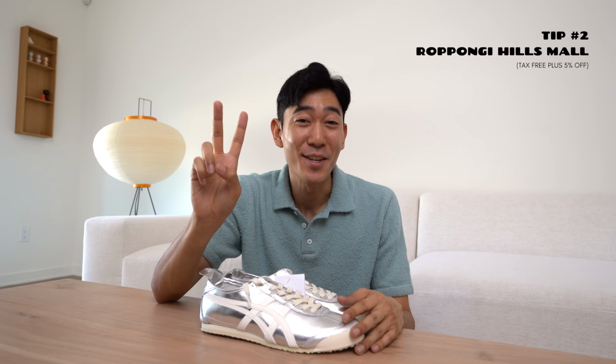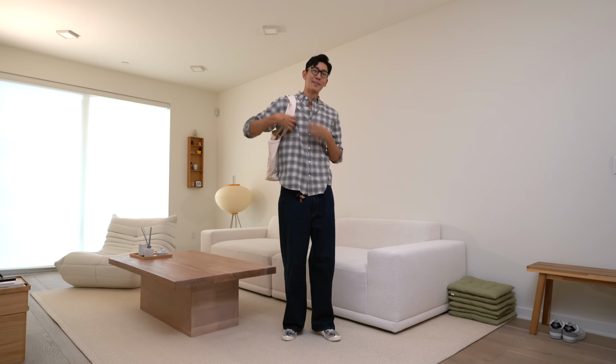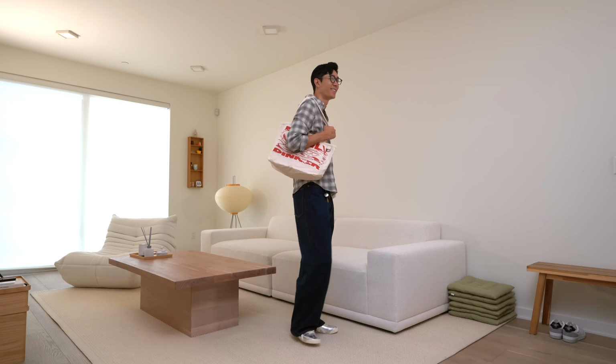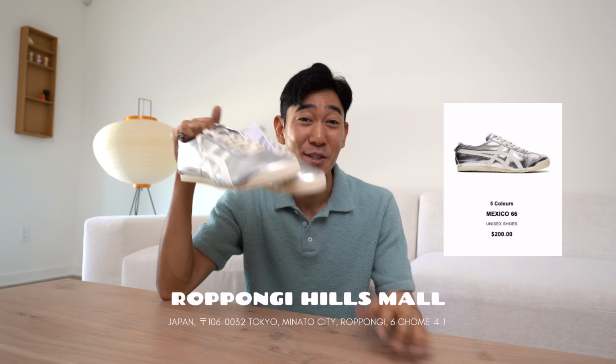The second tip that is brand new is I ended up avoiding the Omotesando and the Ginza store altogether, and I was in Roppongi and I saw an Onitsuka Tiger store just out of the corner of my eye, and I went in and they had my size. To my surprise, they added a 5% discount on top of the tax-free. So this pair ended up being 15% off retail, and after the exchange rate, I think it was around 90 US dollars or even below $90. Checking the US site, these go for maybe over $200, so going to Japan and buying a pair of these is a steal. I'll leave the Roppongi Onitsuka store down below, and if you're in the area, just check that store out, see if they have any stock, and you might be able to get 5% extra off these shoes.